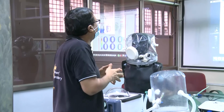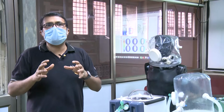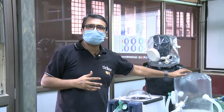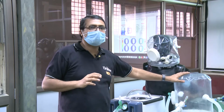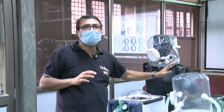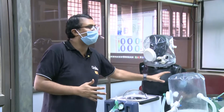So these are some of the key things about the system, and the system is expected to be very helpful in COVID. This is a very cheap replacement for patients who don't require invasive ventilation. A lot of patients actually require oxygenation. With respiratory distress syndrome, this can be deployed in the field, in smaller towns. So there is a lot of applicability and potential use for this kind of system.